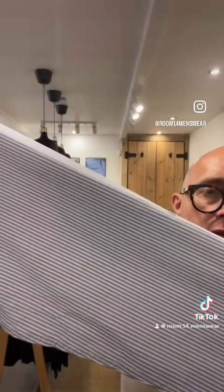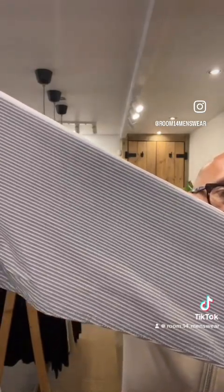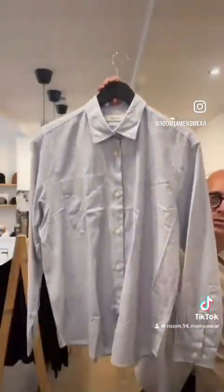A classic Oxford blue and white pinstripe. I would probably say it's synonymous with the Ralph Lauren ones, the vintage Ralph Lauren, that cool Oxford, nice light blue, perfect for the Indian summer we're going to get. You could layer this really well through autumn and winter as well.